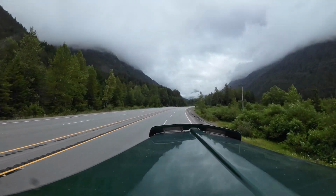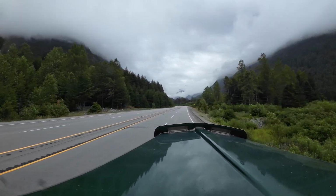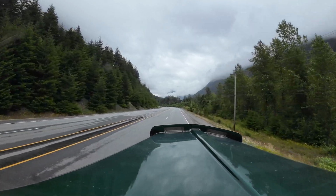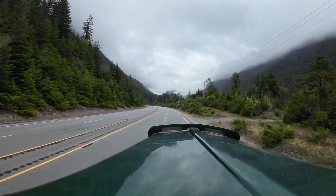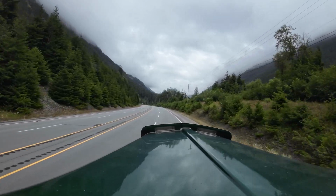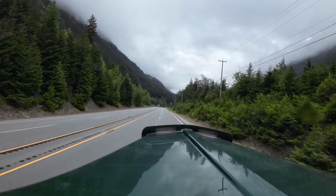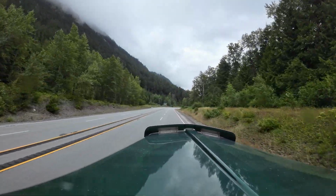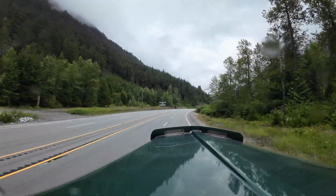The road's dry over here. It's still drizzling a little bit. And it looks like the clouds are gaining elevation too, so we're not going to get to drive into the clouds. Now they've gotten a little bit lower, right? I mean, we've gotten higher, but I think we're closer to the clouds than we were.